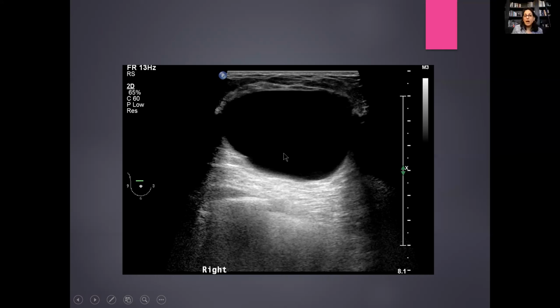There are no vessels. So Safa asked a question in the chat, and she said, for cyst drainage, isn't it still possible for it to fill with fluid again? That is a great question. Yes, absolutely. It is not a cure. When we're draining it, we're just collapsing it, and the capsule absolutely can fill again. And part of our consent when we do the procedure, before we do the cyst drainage, is to tell the patient that this could recur, and this is just for symptomatic relief.